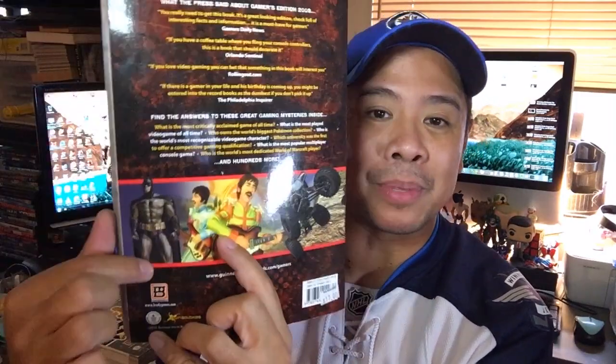Not bad. 2010 Gamer Edition, we have Mario Galaxy on the front, along with Rainbow Six, and one of the NFL iterations from EA Games. We've got Arkham Asylum on the back here, Beatles Rock Band, which took off in 2010, as well as the ATV racing on the PS3, I believe.